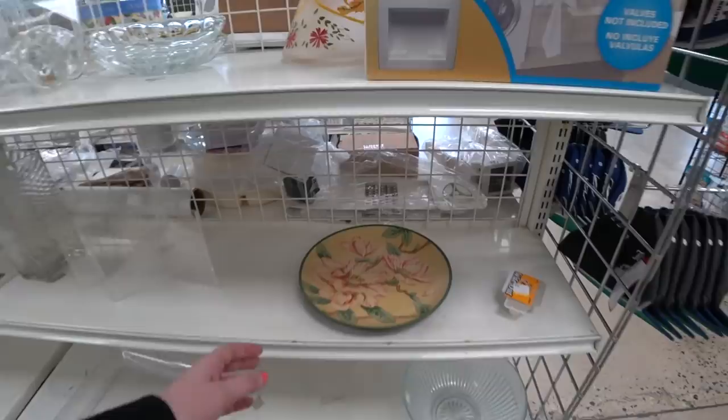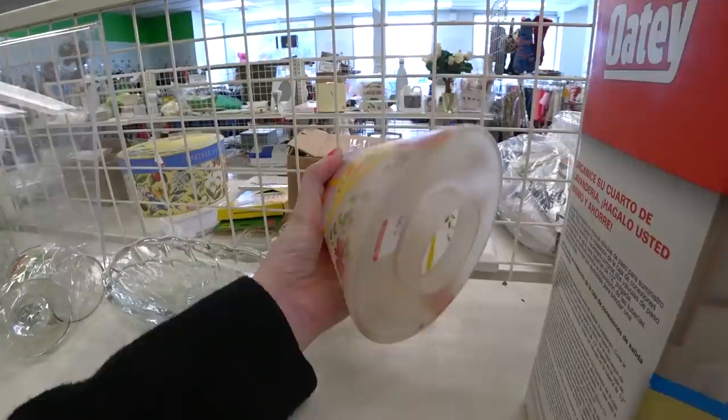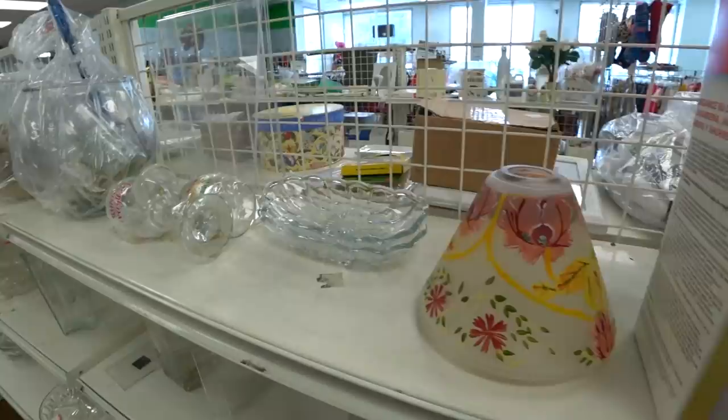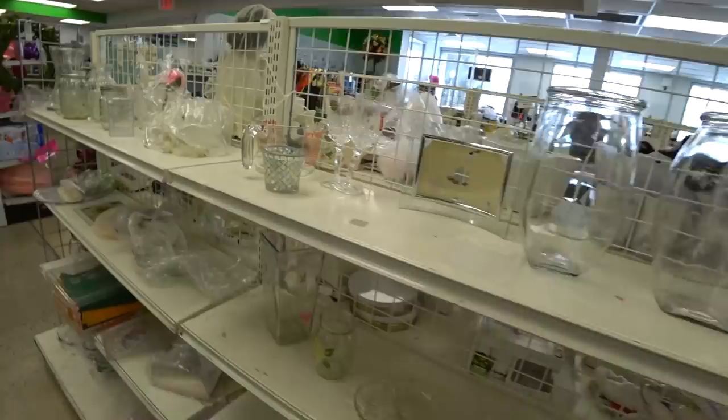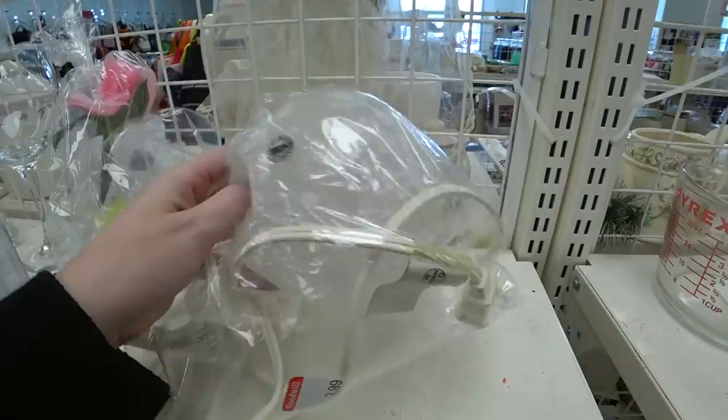What's this? This plate's pretty. For decorative purpose only. It's from Christmas Tree Hill. If you ever do find these Yankee Candle lampshades, a lot of them sometimes have soot. Soot gets on them, obviously, from the candle being lit, but that does come off. I purchased one before, and it cleaned up really nice, so don't let that discourage you. What's this say? Handmade quality. That's a really pretty light there.